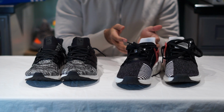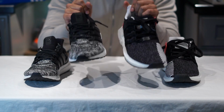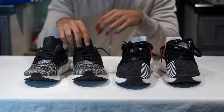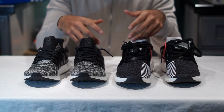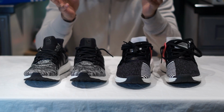My opinion would be get whichever one suits your style best, but if you really want the most comfortable out of the two, the one you can feel the most boost in, the EQT Support is the clear winner here. You want the one with the better fit where your ankle is snug into place. The Ultra Boost is your go-to. So get what you think is right for you. You really can't go wrong either way because both of these are clear winners.